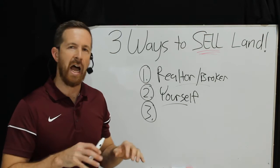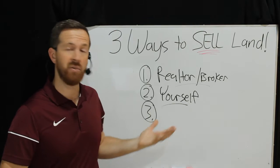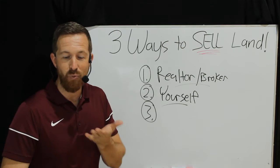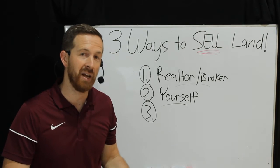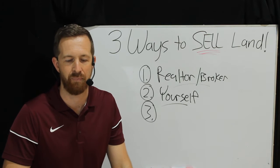And then you can go online and list it on a few local websites, and you might be able to generate interest and find a buyer. So one of the great pros about this is that you won't have to pay realtor commissions, so you will actually put more money in your pocket by selling it yourself.